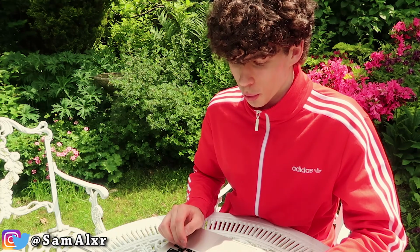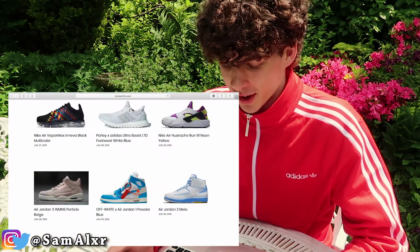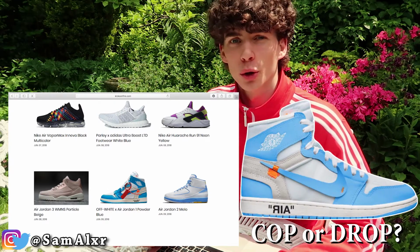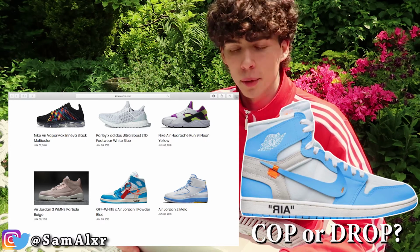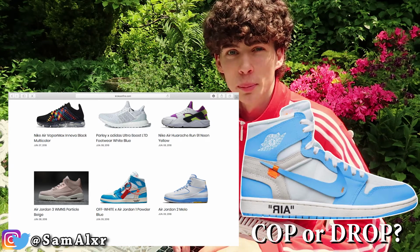Got some Huarache. Oh God, got the Off-White Air Jordan 1, these are powder blues. I want these so badly. The first Jordan ones, the off-white ones, the red ones. I wanted those so badly from the top 10, but I never got those. I tried to get them through the sneakers app, but couldn't get them. So I could get these, the powder ones.